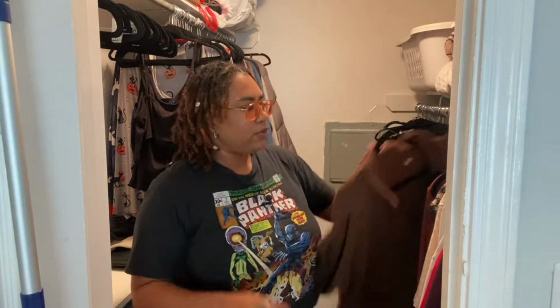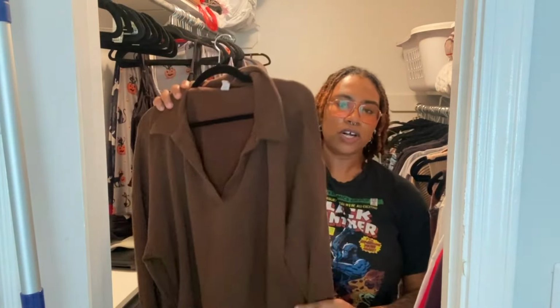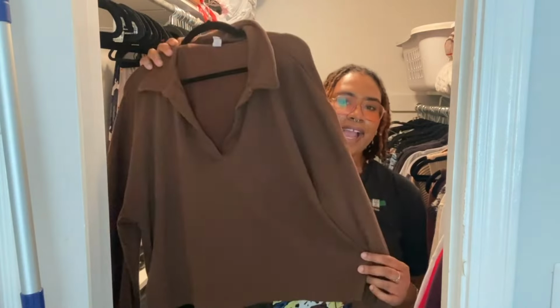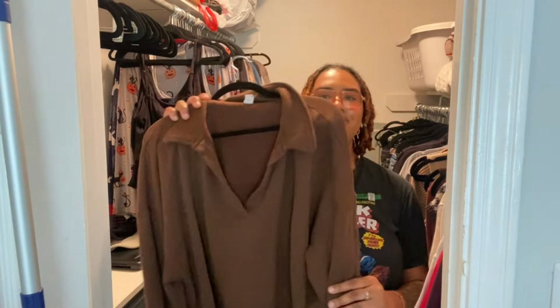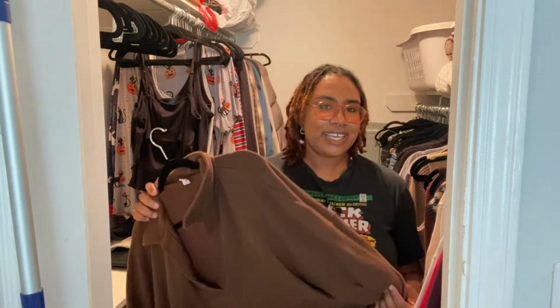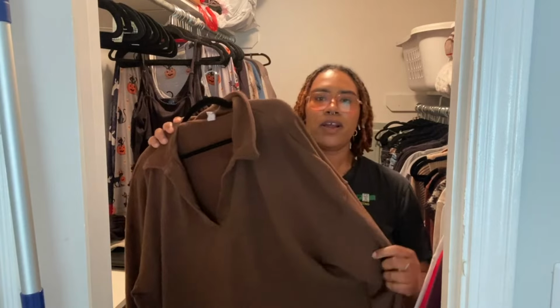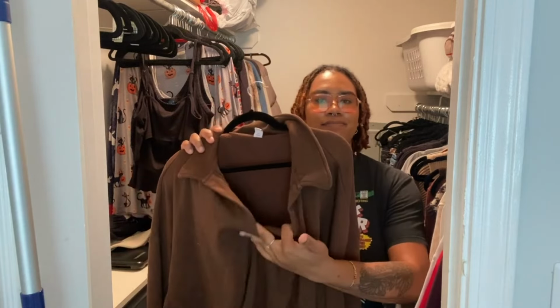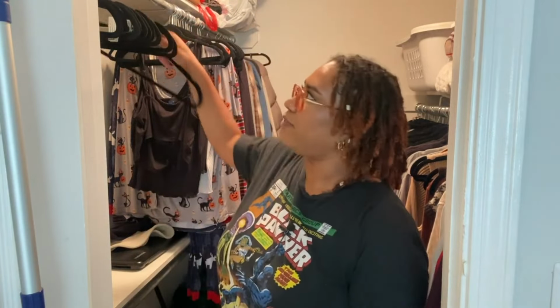The next one I'm going to be giving away, this is from Old Navy and I really do like it. It's that chocolate brown color that I like and I really did like it. It has a little collar, but it just looks a little dingy. Every time I wear it, it just doesn't look as put together as I think it does. I think it's because it's missing the quarter zip maybe that I'm looking for. So this collar is just really floppy looking. So I think I'm gonna be giving it away. Even though I really did like it, I just don't gravitate towards it.